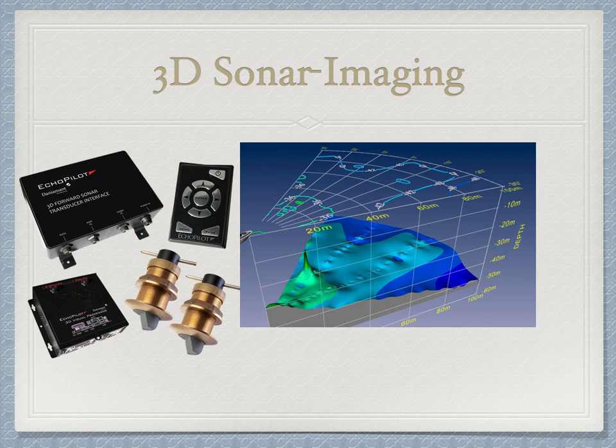So going off of this sonar, we have the Echo Pilot 3D bronze, which isn't military grade, but it's also not recreational grade that Alaskans would use for ice fishing. It's more of a professional fisherman sonar imaging system that many commercial guys, such as the guys on the Discovery Channel show Wicked Tuna, use. They use 3D bronze.